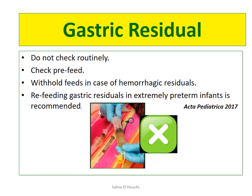Avoid getting out gastric residuals with a very large syringe, because this definitely will provide a lot of gastric juice and will make you think this baby needs to stay without feeding, and this is not the case. So refeeding gastric residuals in extremely premature infants is recommended because this baby has done some effort to digest and to secrete enzymes, so giving it back to him might help him in digestion.